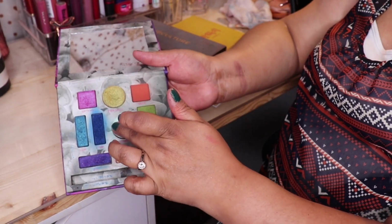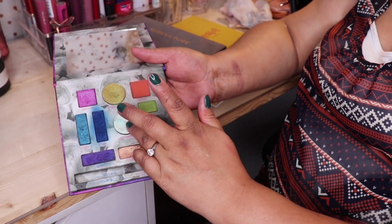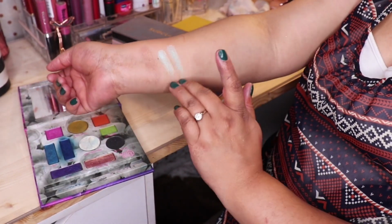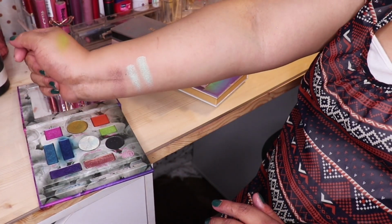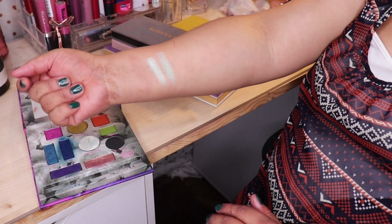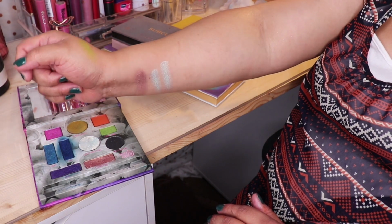This part right here is like a blue, and this part right here is that white with blue. So let's see, like blue and purple, like mermaid colors. They are so unique and different. You guys can see how translucent those things are. They are so cool.